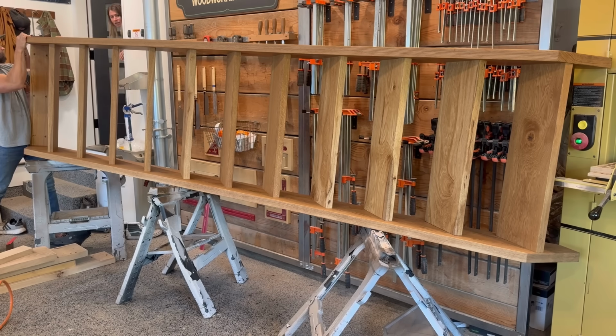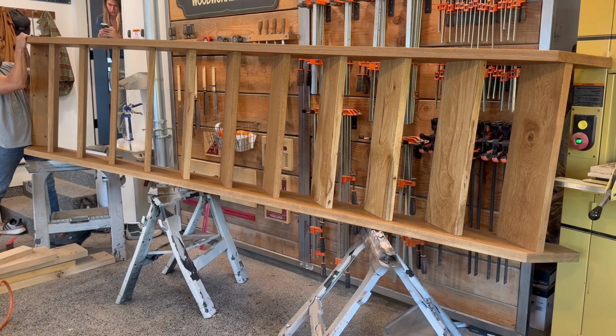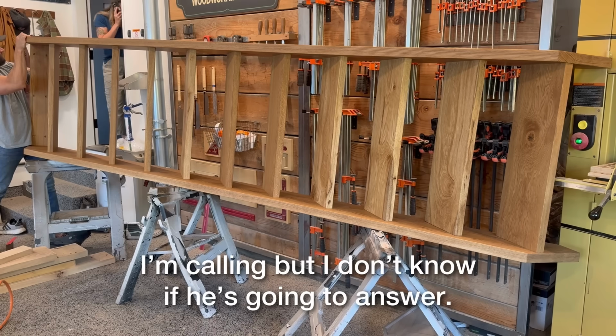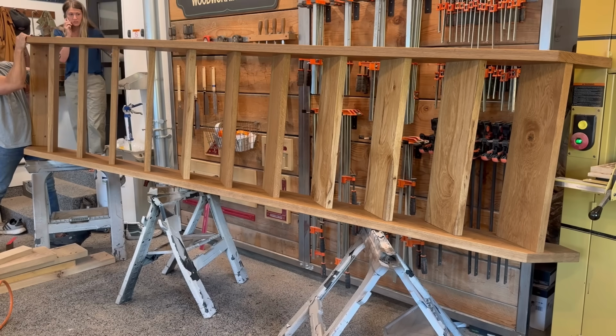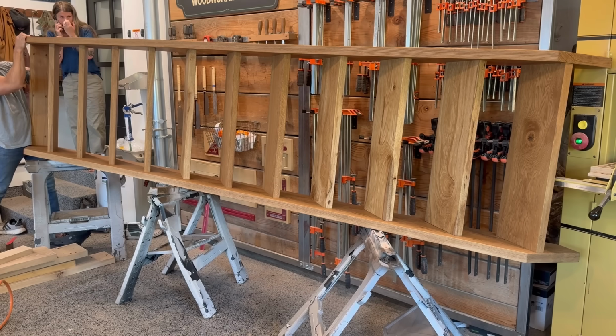Call Craig. Tell him to come over here quick. Do you want me to help you? You can't. It's too heavy. Calling, but I don't know if he's gonna answer. I'm gonna run over there. Are you sure I can't help? There's no way you're gonna be able to lift it.